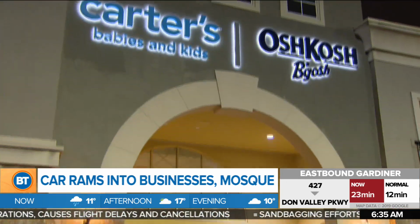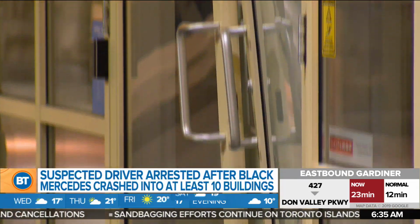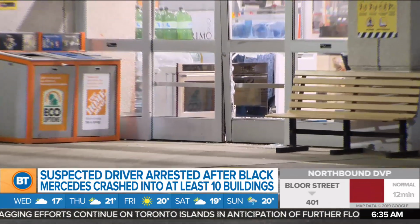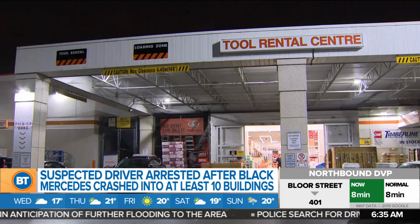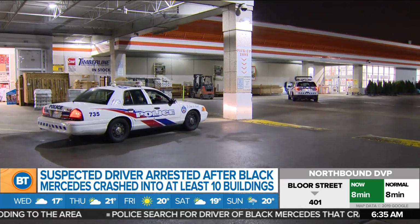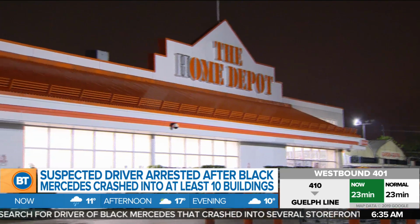Back here at home now, Toronto police have a driver in custody in Scarborough this morning, accused of going on a wild ride in the Leaside area. Have a look at this. Late last night, one car smashing into at least 10 buildings, including these shops in the Laird area between Millwood and Eglinton. Shattered glass here, even some tire tracks leading up to this Home Depot. Police say the male suspect actually started at a mosque, also hit up a Mercedes dealership. The car used was a black Mercedes, taking on a lot of front-end damage. Police now still trying to figure out a motive behind this.